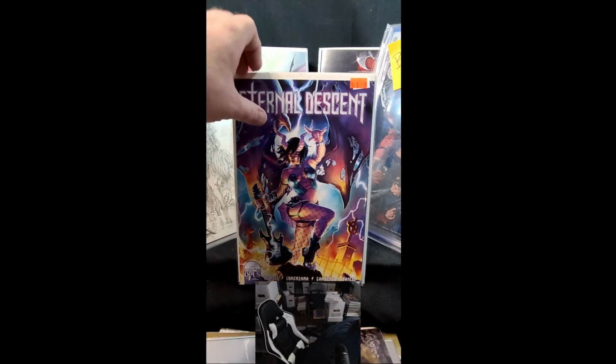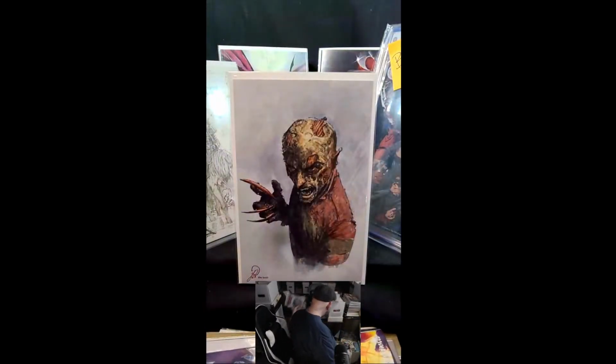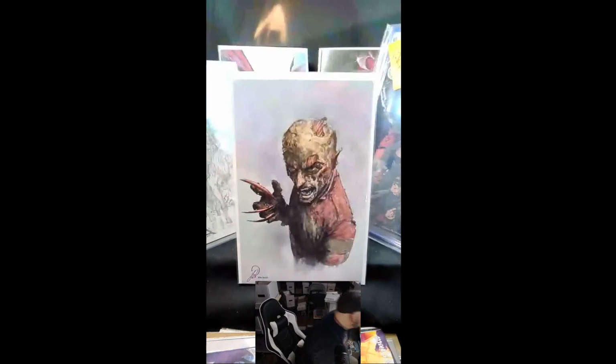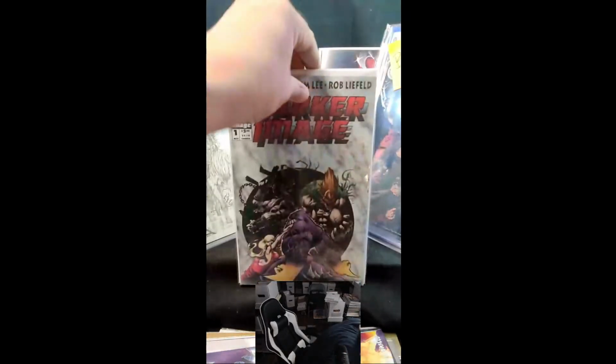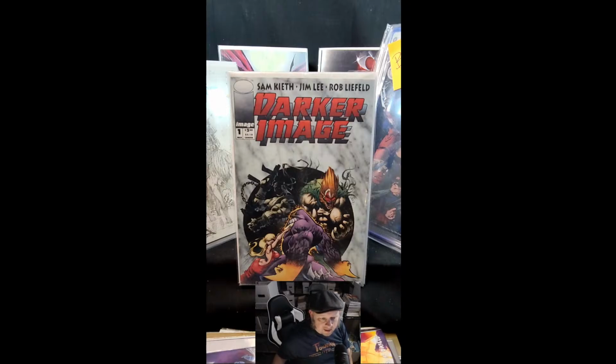All right. I have a Darker Image. This one is still in the poly bag. It comes with the Max card. As you all know, Max is being made by HBO right now. They're redoing it. $5 start in the poly bag with the card. Has Blood Wolf in it. This story almost got them banned from doing comic books. Period. All right, Ryan.